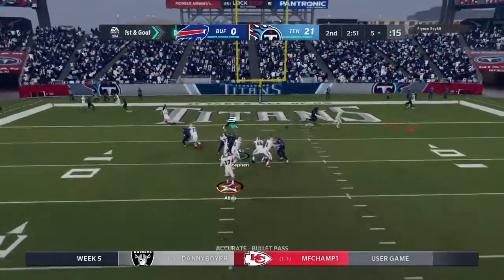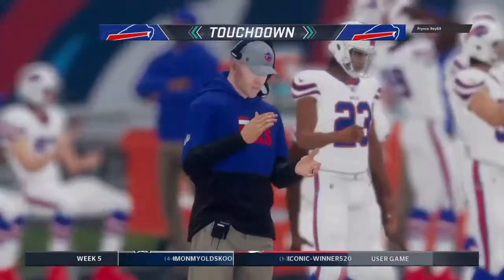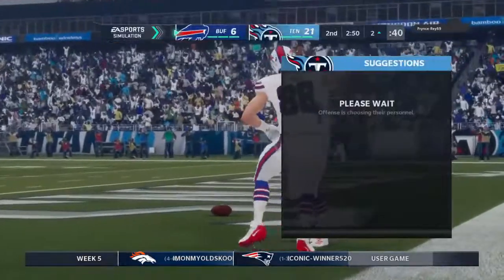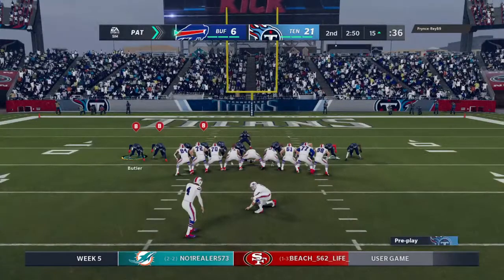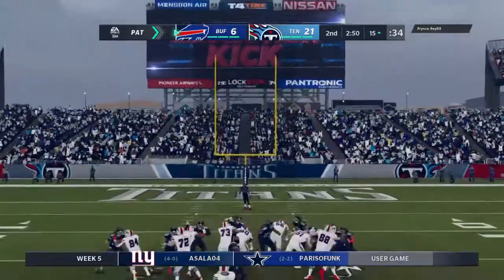Now Allen again. And it's caught. And he'll take it into the end zone for a Buffalo touchdown. Dawson Knox, his 2nd touchdown on the season. And the Bills get a bit closer. Down 3 scores already. This game was really in danger of getting away from them.